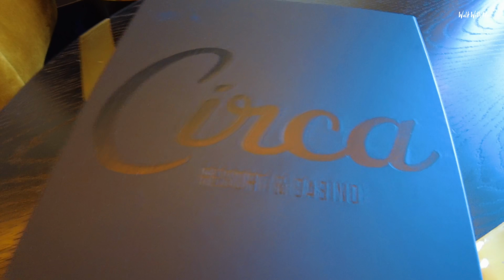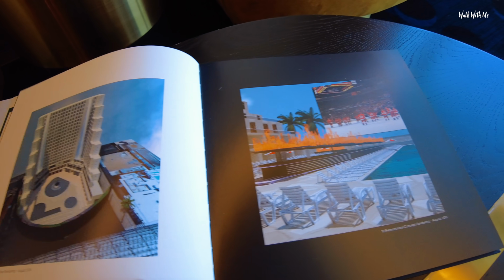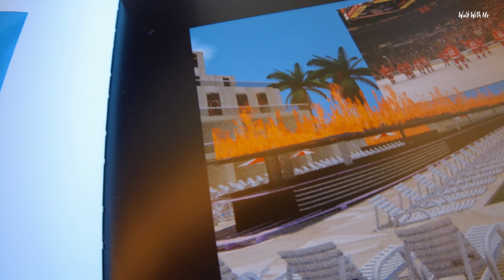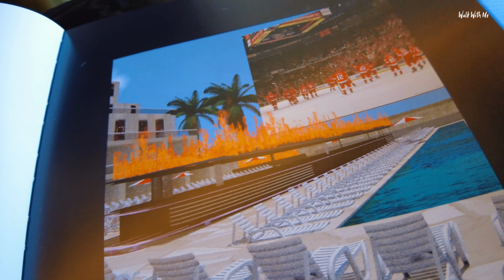So the hotel isn't as big as some Vegas casinos, although it still packs a punch and it still has some impressive stuff in here, including the car park, or as they call it in America, the garage, which people like so much that it has its own merchandise. It is an impressive garage, I'm not going to lie. I will show you that, including the swimming pool and the rest of the casino. What's this? Wow, nice book. All about the resort, the concept, and look at that, they wanted to have a huge big fire pit in the swimming pool.